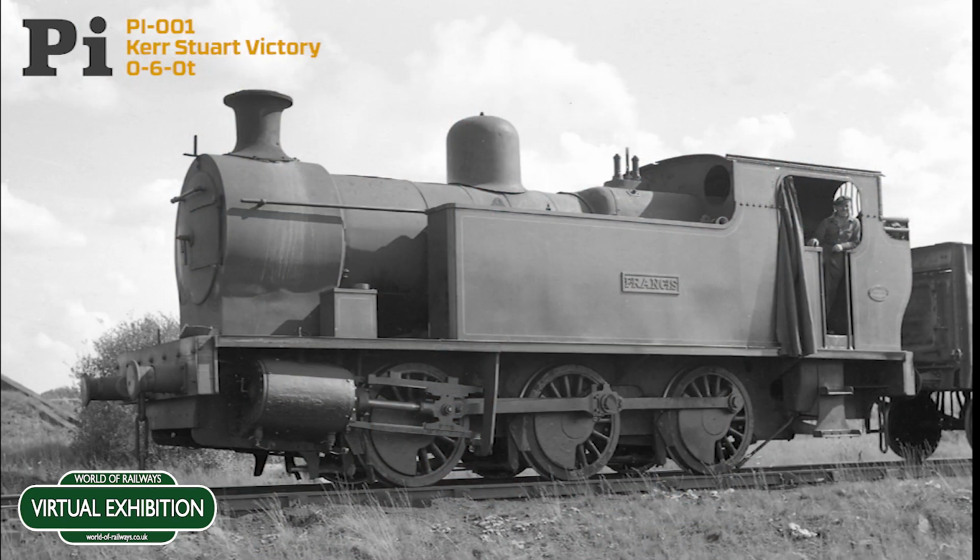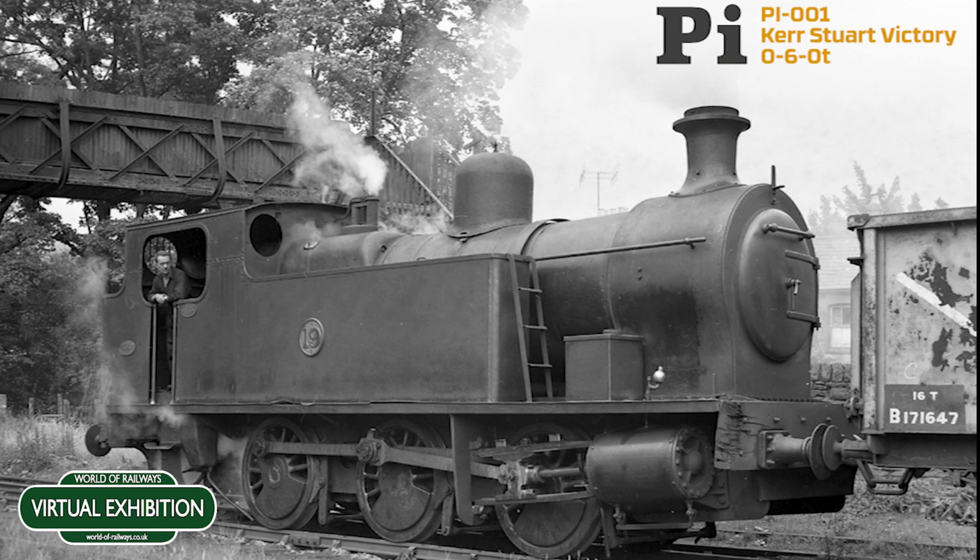So the loco we've chosen is the Kerr Stuart Victory, which is a 6-coupled side tank. It was built during the First World War, and James has got some more detail about the loco itself. Yeah, it's an interesting prototype, actually. I think most people associate the Hunslet austerity saddle tank with the First World War ROD manufacture, but the Inland Waterways and Docks Department was involved in supplying equipment and supplies to the Allied forces in Europe. And over time, ports got congested.